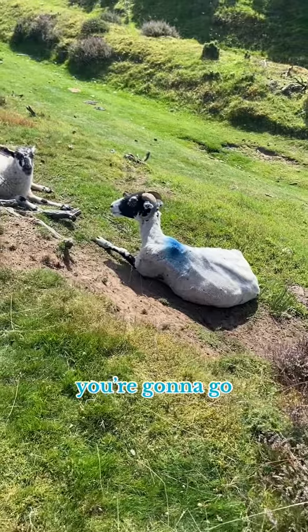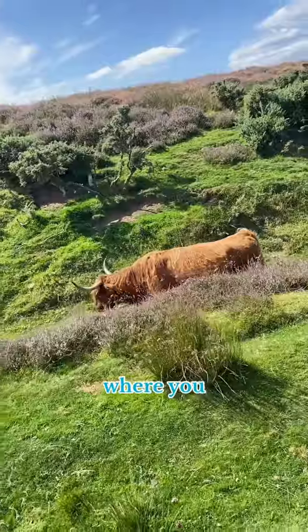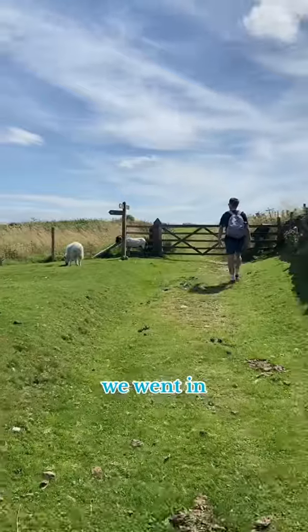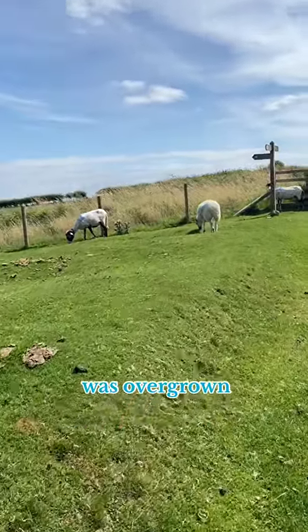Not far from there, you're going to go through a couple of gates and you will get to a village where you can stop off at the pub and have a lovely drink. This next part is where it got quite tricky. We went in the height of summer where everything was overgrown, but we made it through.